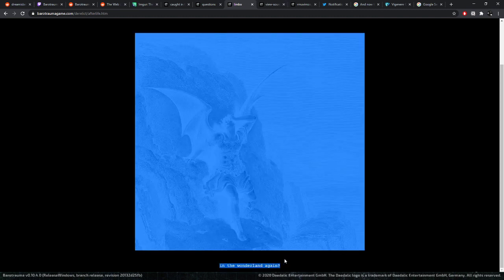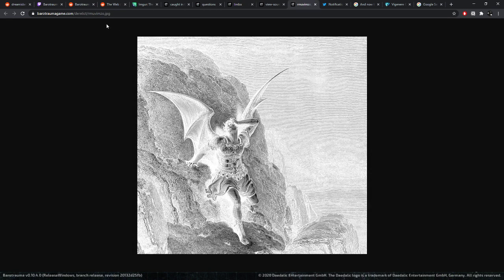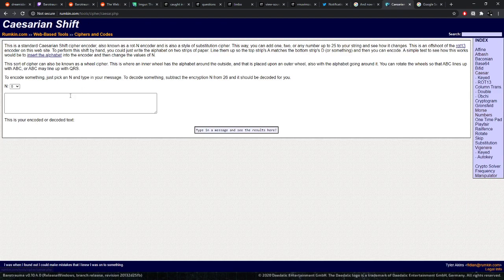What was the hint again? In the Wonderland again? Wonderland is like Alice in Wonderland? Oh yeah, and then the name of the image. Let me try running that through a few things. What if you reuse the same cipher? No. If I just go through all of the Caesar cipher variants. No, it doesn't look like it.